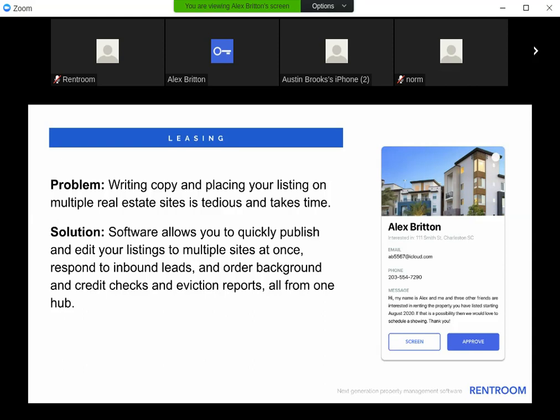Ultimately, managing listings online can be a bit of a pain. If you want to list on one listing site or 20 listing sites, you're going to have to fill out a lot of different website forms, a lot of different listing information, and be able to remember and go back to manage those listings on a variety of websites.